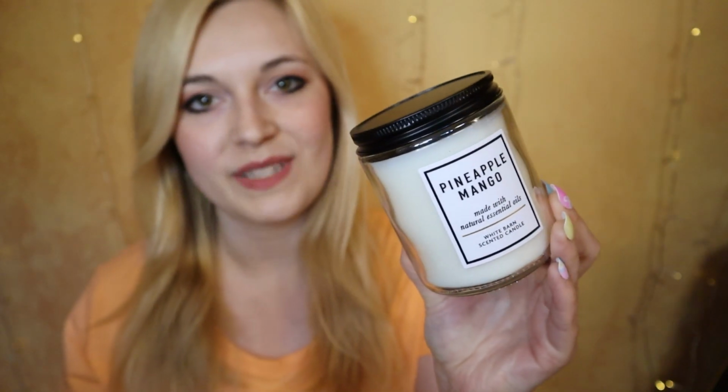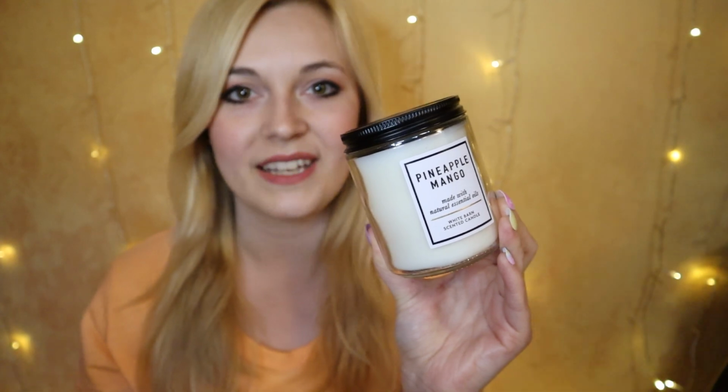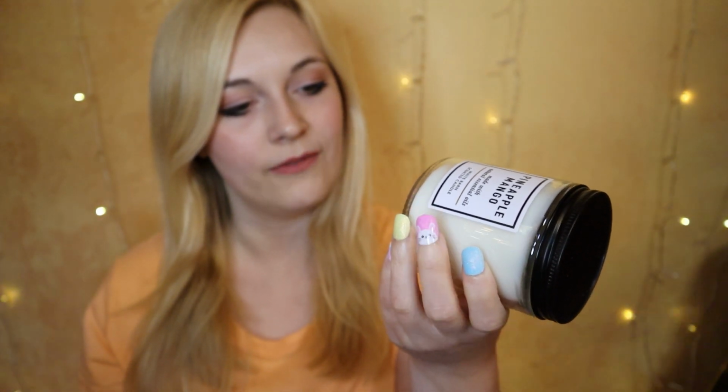The first one I grabbed was Pineapple Mango, which is a classic fragrance for summer. This is a tried and true one they bring back every single year. I always call this fragrance unproblematic because it's one of those ones that I feel like most everybody likes. It has fragrance notes of fresh pineapple juice, mango, and vine-ripened raspberry. Just a classic fruity tropical.